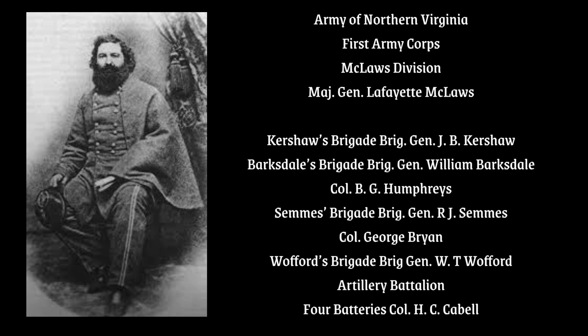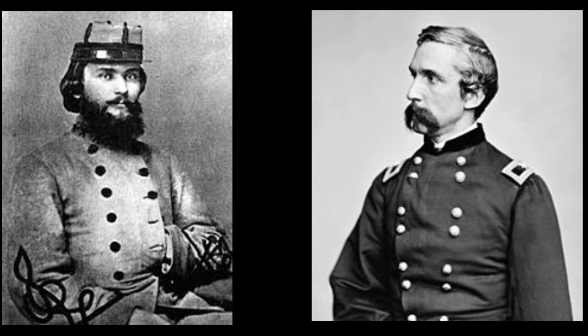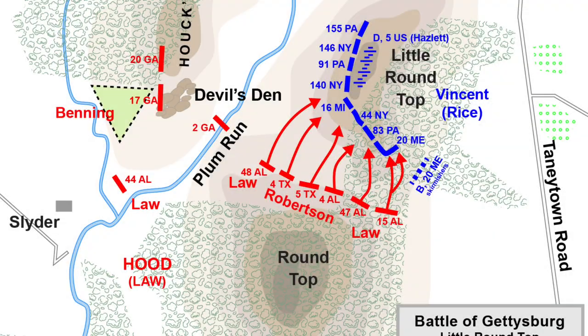So with the picture set, Joshua Chamberlain's 20th Maine, the rookie unit on the field of Gettysburg, who had only seen action at Chancellorsville and Fredericksburg, were now set to square off against Oates and Law as they made their attack across Big Round Top to Little Round Top on July the 2nd, 1863. Chamberlain's 20th Maine was to hold the Union flank.